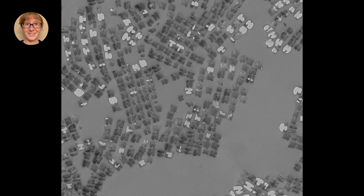Electron microscopy shows us how even the smallest of small things can have a profound impact on interactions between plants and animals.